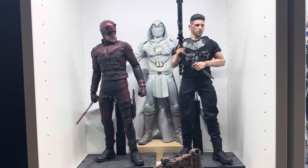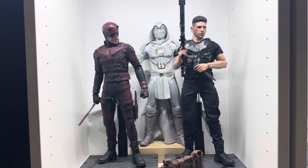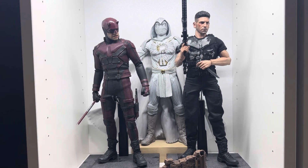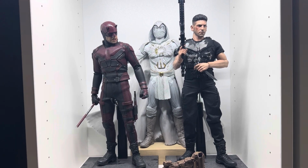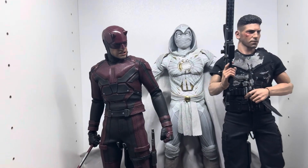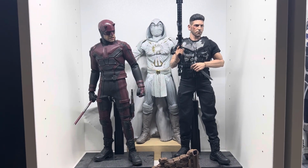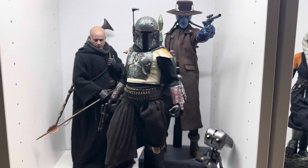But having Daredevil and Punisher coming back to the MCU and seeing some behind the scenes photos is really exciting. And I'm really amped up for the new show. So cannot wait to have these guys, the new versions coming out. But having these guys as a placeholder, you know, one of my favorite TV shows of all time is Daredevil, and close second is definitely Punisher. But yeah, these two look great. Simple poses, but effective.